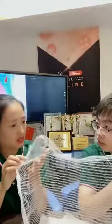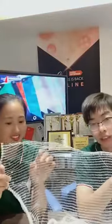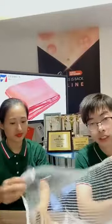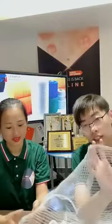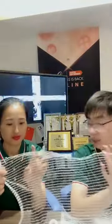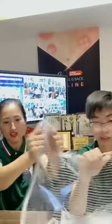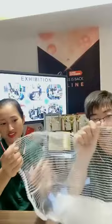What's the popular size of this net? The popular size is 2 by 50, 4 by 50, 6 by 50, 6 by 100 is also okay. We are a factory, don't worry about the size or the weight. We can produce at your request. This net is UV protected, so though you use it outside, it can be used indoors. Yes, very flexible, you can see.